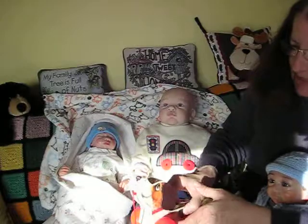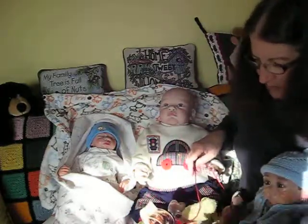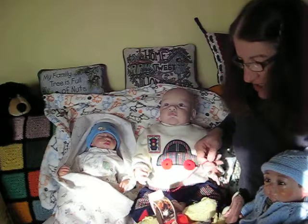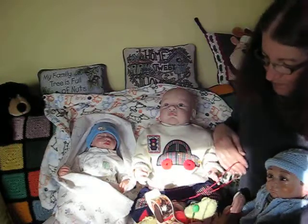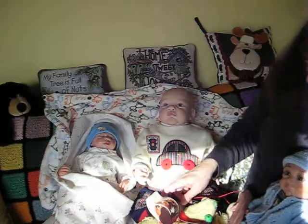I found a couple toys in my kids' toy box from when they were little. Here's a little Snoopy, and I like vintage toys. I'm really into vintage baby toys, and so I thought this was really cute with the little doggy.